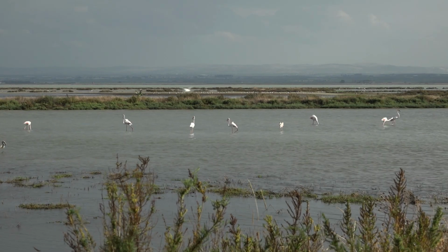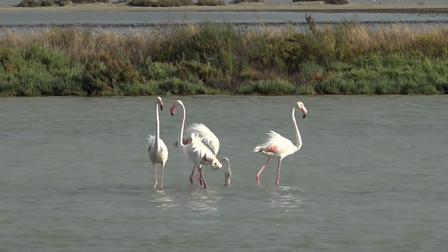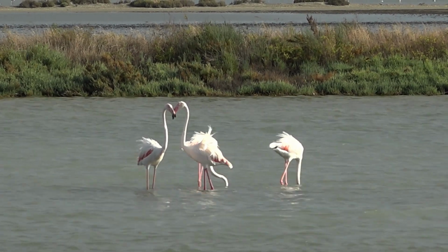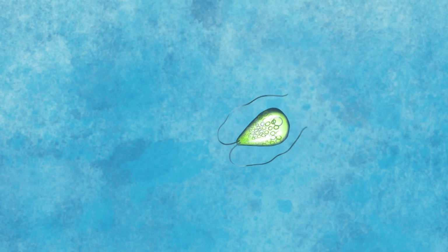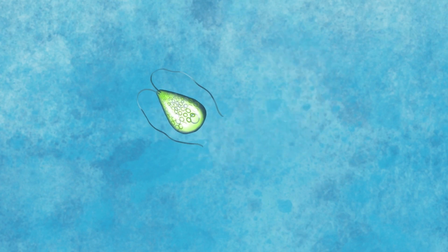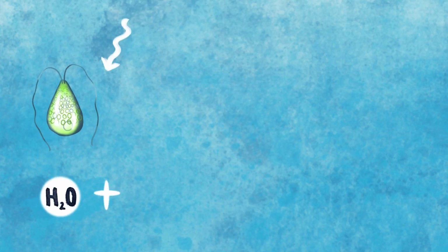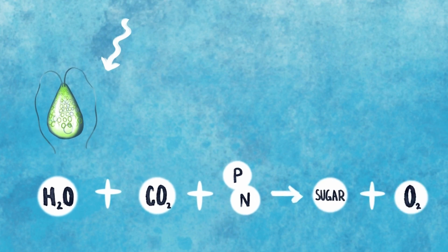Some plants and animals have adapted to live in bodies of water with higher salinities, such as in hypersaline wetlands or salt fields. In the high salinity water we find the halophilic microalga Dunaliella salina. The higher the concentration of nutrients, the faster the alga grows. Dunaliella salina is a plant. It absorbs light, carbon dioxide and nutrients and produces sugar and oxygen.